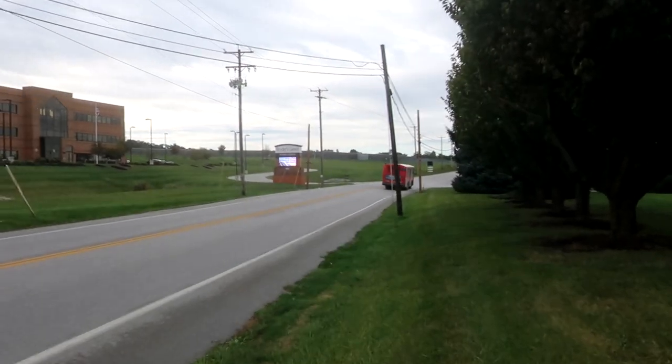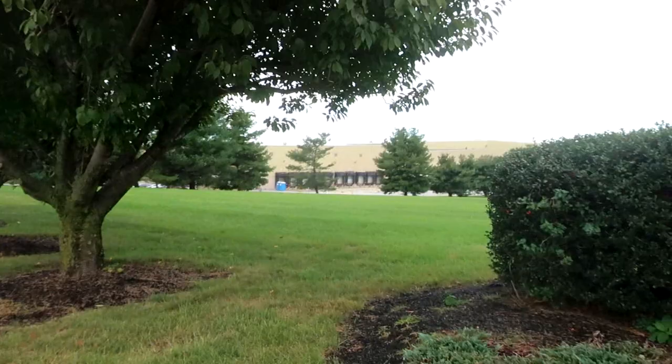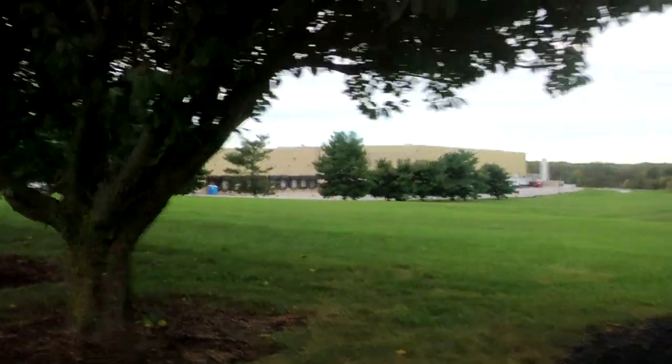Okay, we are here in the middle of nowhere, and I believe that is the Snyder's factory, which is very exciting. Now, I believe that, well, I don't believe, I know that they don't let cameras in there, so I won't be able to film anything, but I'm very excited, and I'll tell you about it when I get out.